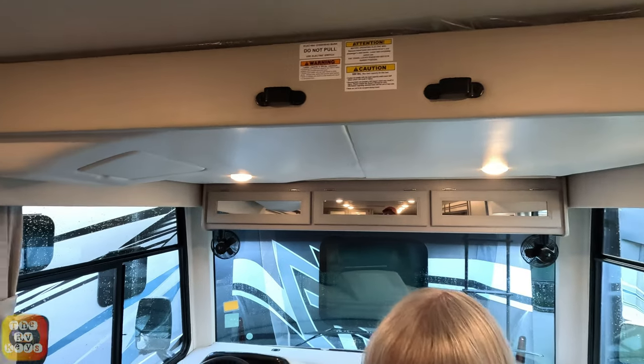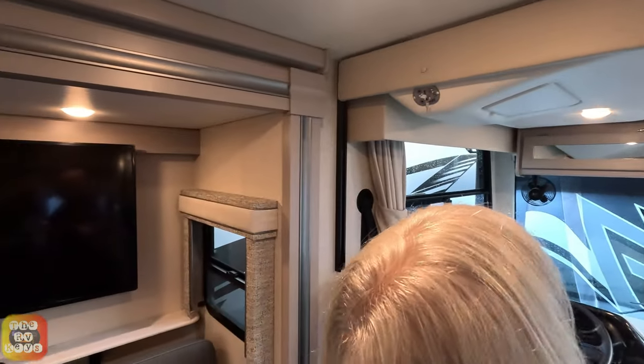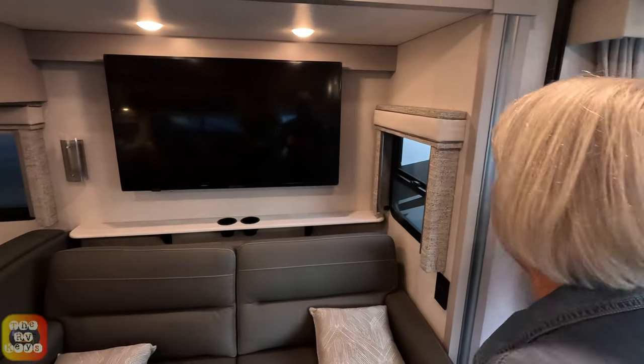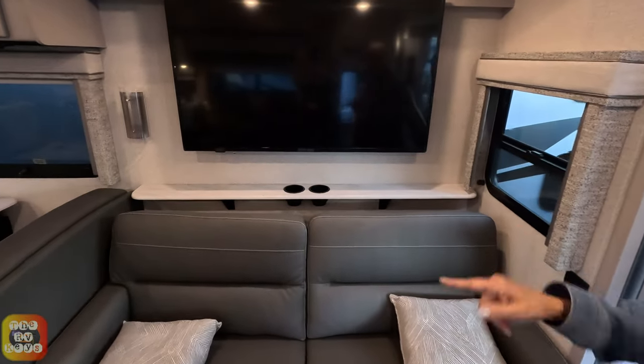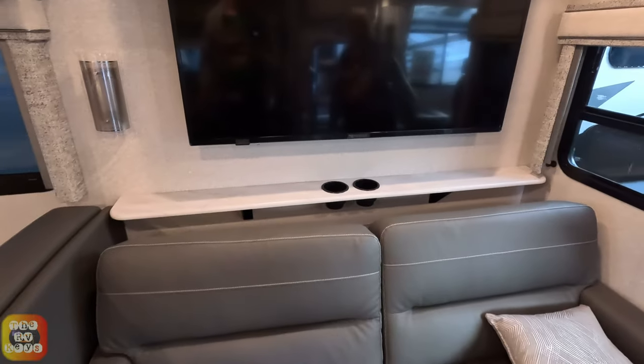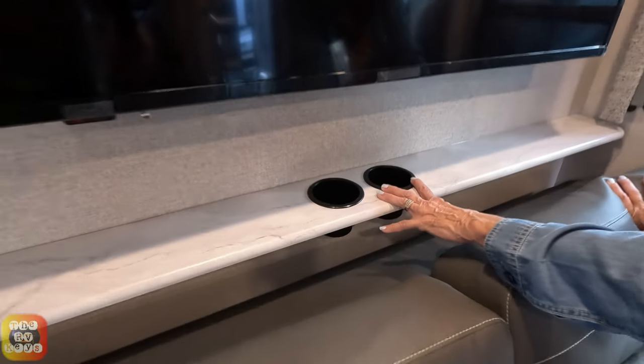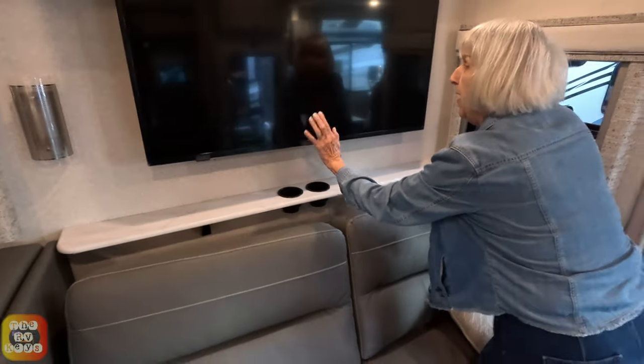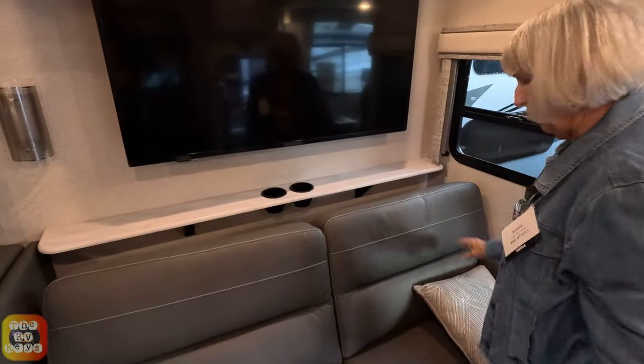Yes, this bunk can hold 500 pounds. It's not actually a bunk bed. It's actually a full bed, but it's kind of like a bunk bed to me. Anyway, we do have a jackknife sofa. We have a couple drink holders and a shelf in the back. And again, I apologize for the beeping. I have not figured out what that is yet. And then you have your TV right here.